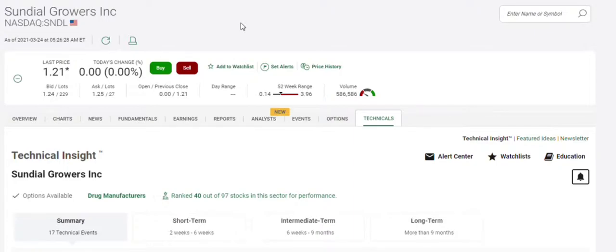This morning I'm going to go over Sundial Growers with you, look at some technical insight, short selling activity, institutional holdings, and I received an alert this morning on the share float, so I'll go over that with you as well.